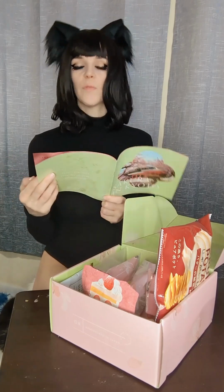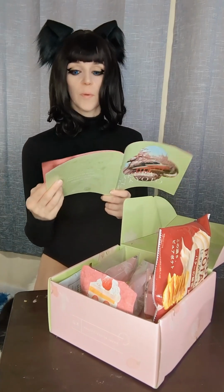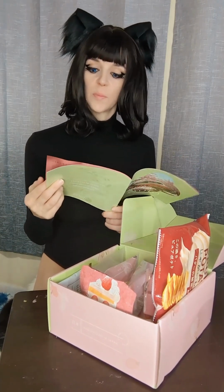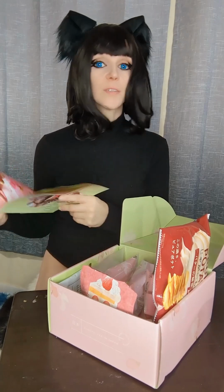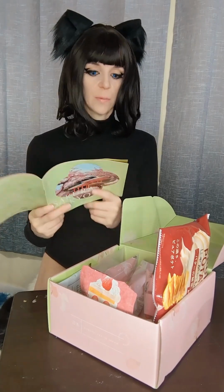Oh, they've used this before. I haven't had one in a Bokksu before. But it says that this was the first mochi they ever introduced in 2019. So, they just keep doing it because everyone likes it so much, I guess. And I can see why, because that one's good.